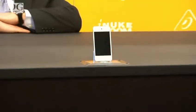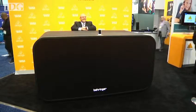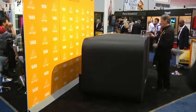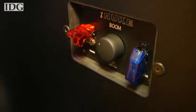For audiophiles with a lot of extra cash on their hands, Behringer has designed a 900-pound or 400-kilogram iPod dock. Called the iNuke, it measures 8 feet by 4 feet by 4 feet and runs on 10,000 watts. Worried about blowing a fuse, Behringer said it runs off 2 15-amp residential circuits. The speaker also has a power-up sequence to avoid a surge.